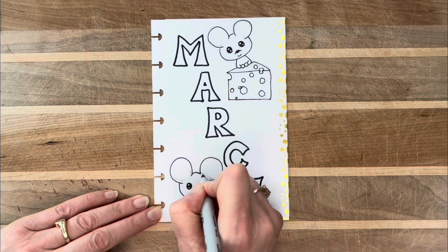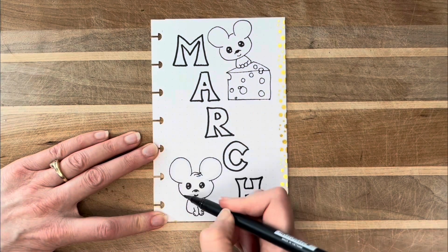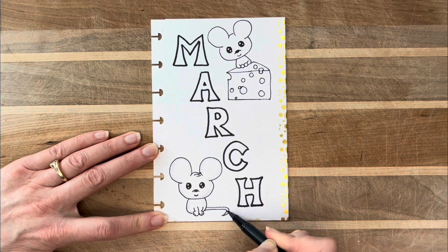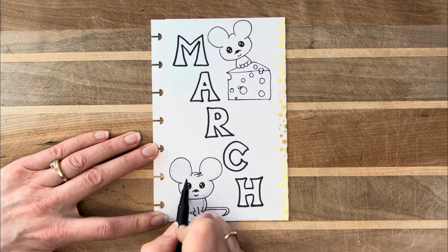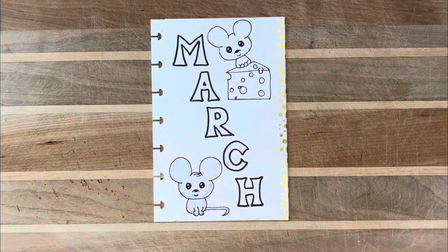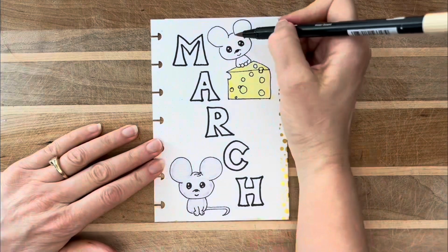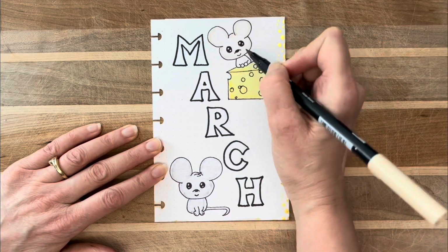I sketched them all ahead, and then I just went along with my Sharpie and traced over the lines, and then I colored them in here with my Tombow dual brush pens, which I just chose a couple of micey gray and brown colors to use, and a yellow and an orange for the cheese, and I used the same colors all throughout the bullet journal.